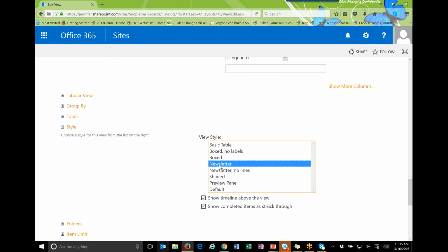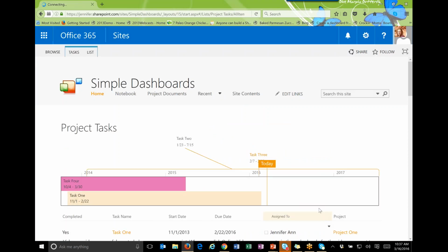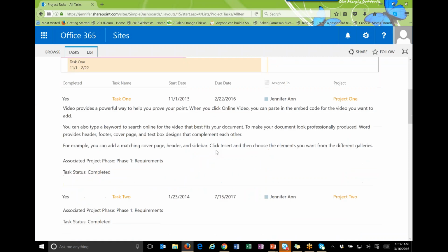So newsletter is what I like to tell everyone I think is the magic style. This is one of my favorite styles. I use this one everywhere. I like to call it magic because depending on the order that you put your columns, it's actually going to display things differently. So we're going to come over here to the newsletter, and we're going to say OK. Okay, and so now we come over here, and newsletter is going to show everything in a quick and easy blurb that is easily consumable. And so it is going to order my columns in a way that allows me to display the data the most visually appealing in a small little blurb.